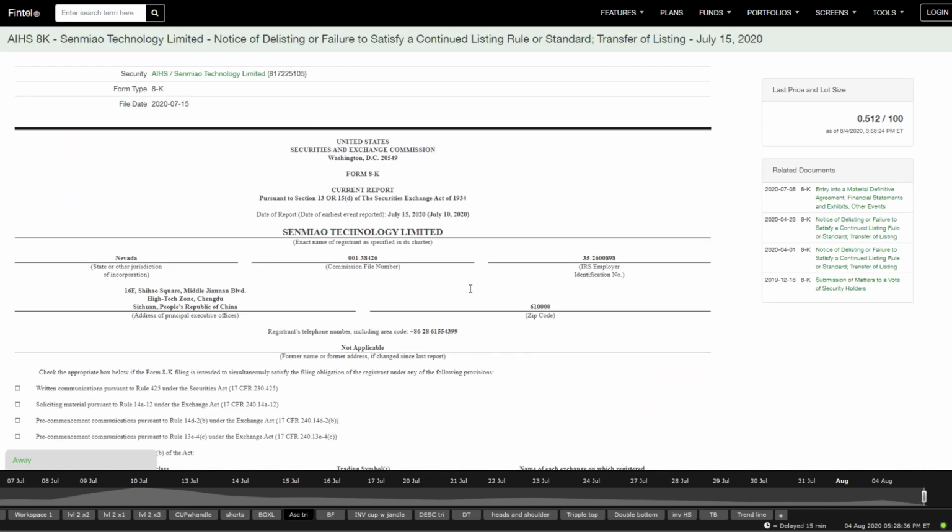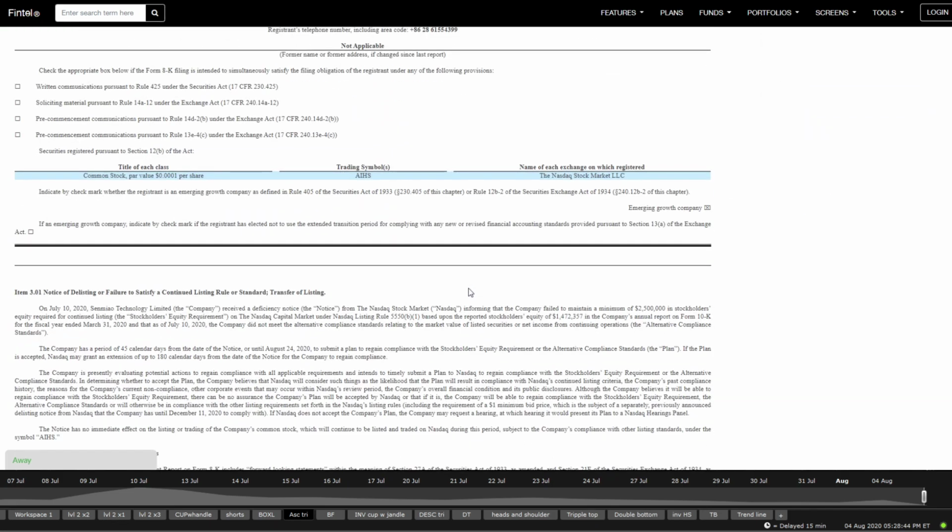This one here is the notice of delisting or failure to satisfy. This one is about increasing their stockholders' equity to $2.5 million. So they need to formulate a plan and send it by August 24th to still maintain their listing. We do expect some kind of PRs or whatnot to increase either the price of the equity or to formulate a plan. That would be interesting to see.